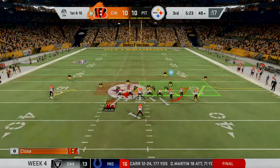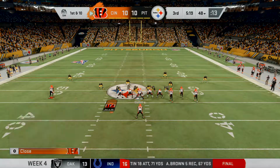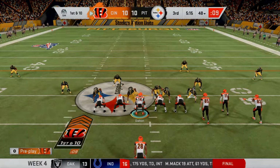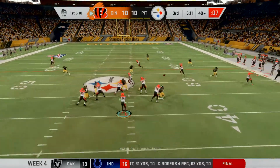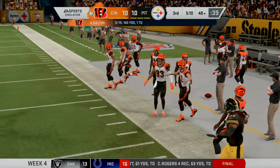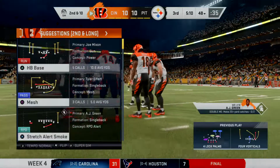Watch the safety creep. A 1st down throw coming for Dalton, and that is incomplete. He couldn't hold on through the contact. Brings up 2nd down. So, Charles, tie game here.